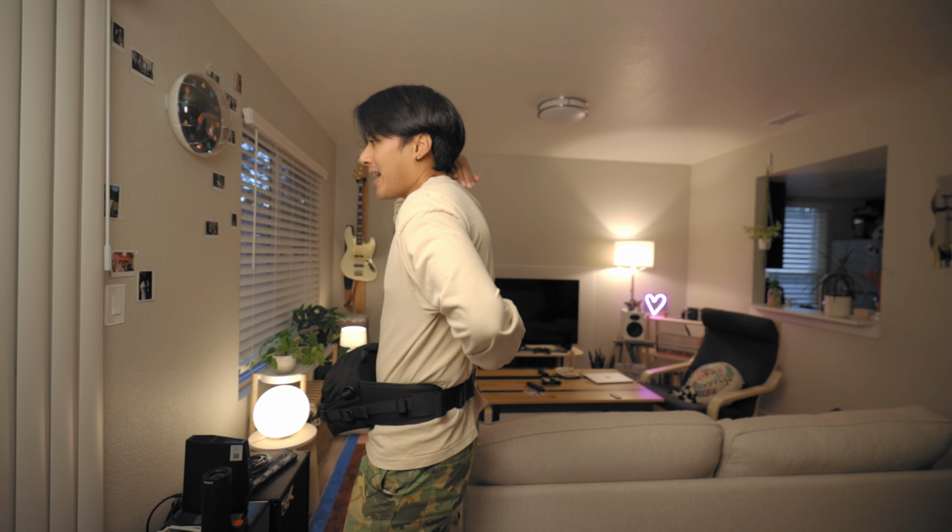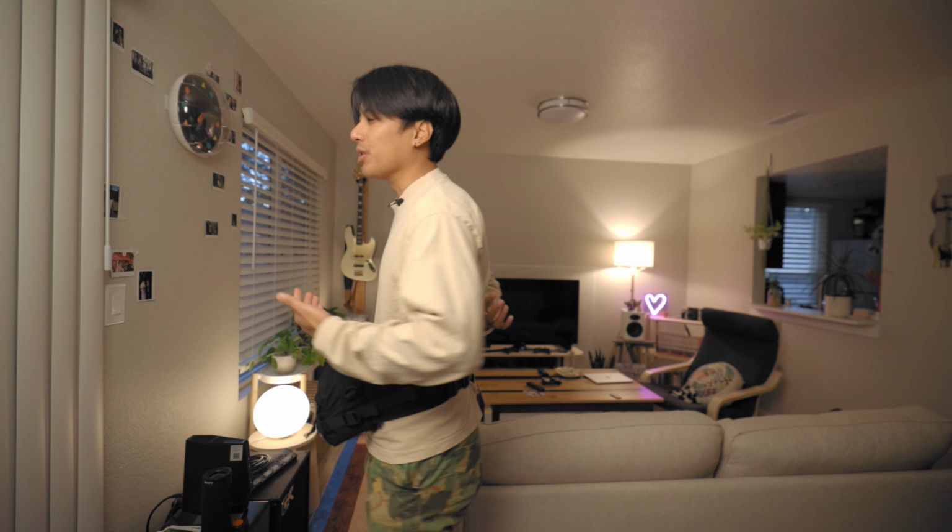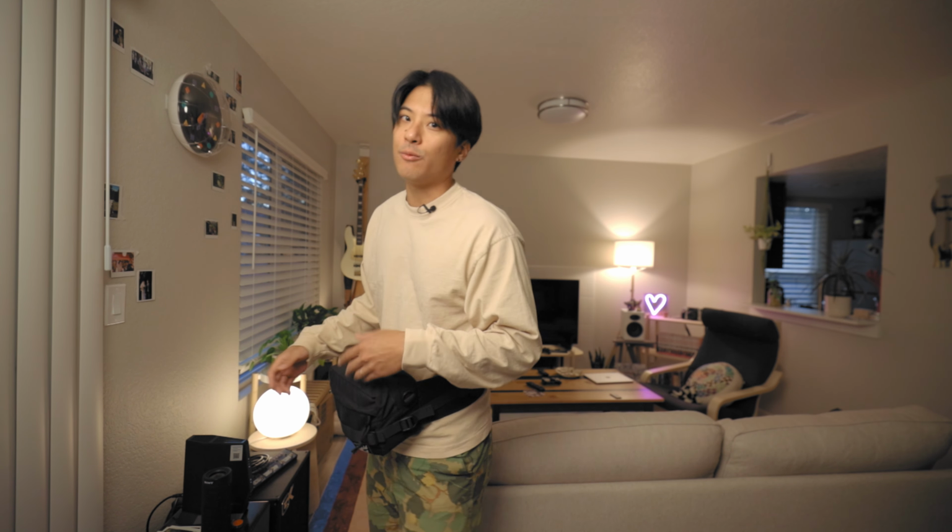My lower back doesn't sweat nearly, we're getting real personal. It doesn't sweat nearly as much as, say, if I had a messenger bag across my back or a backpack completely covering my back. And the sweat on my lower back and my hip is a lot more manageable and a lot more comfortable than having a big pool of sweat because I'm wearing a blanket while riding a bike.